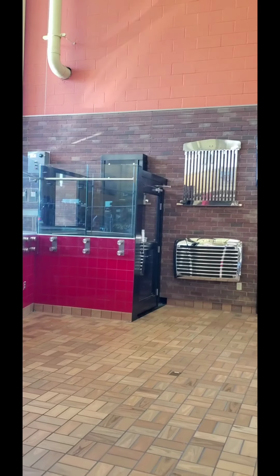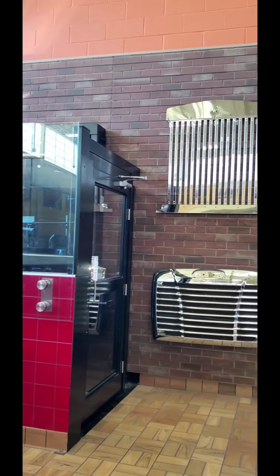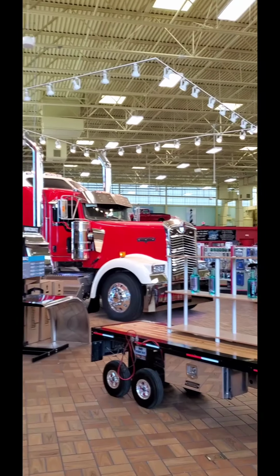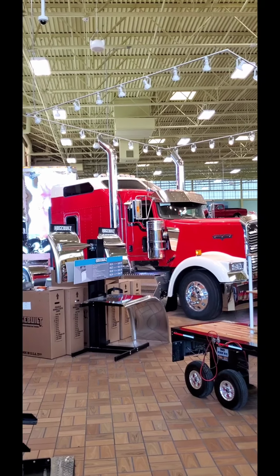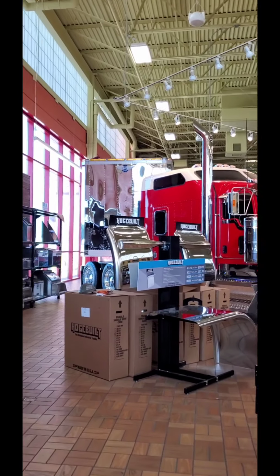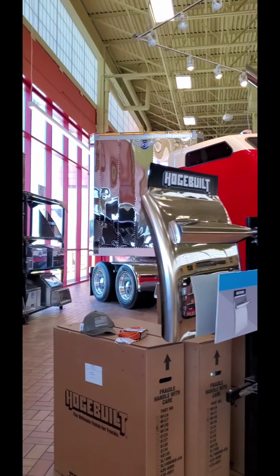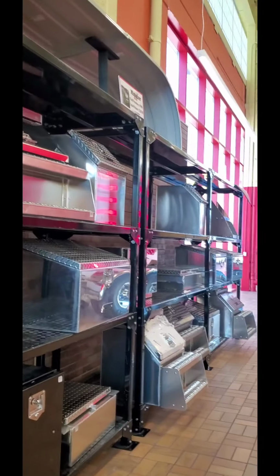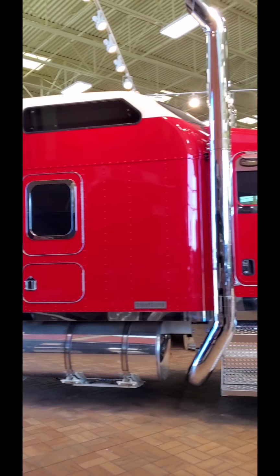It's a big place in here. They've got a lot of trucker gear. Here's the other rig I took a picture of. I didn't take a picture from the back side, only the front side. So I'll have to come back and take a couple pictures of that. Anyway, that's cool, huh?